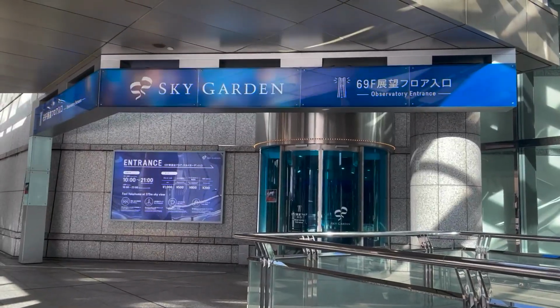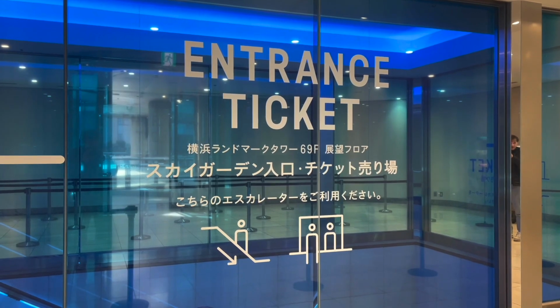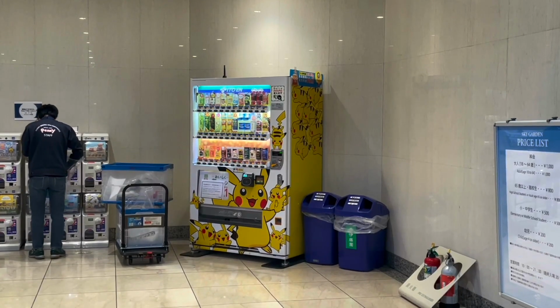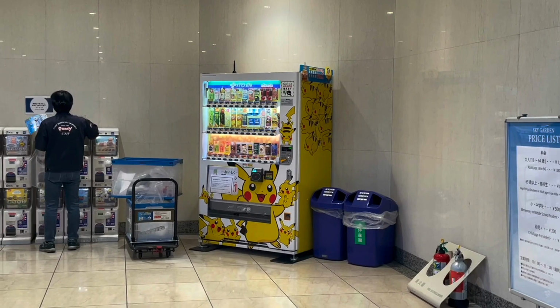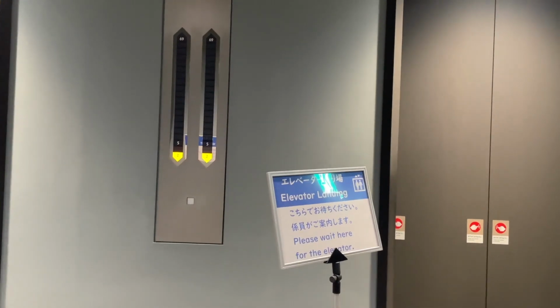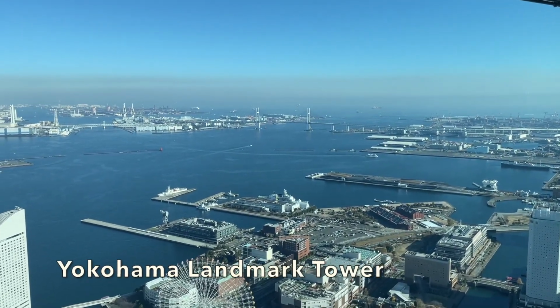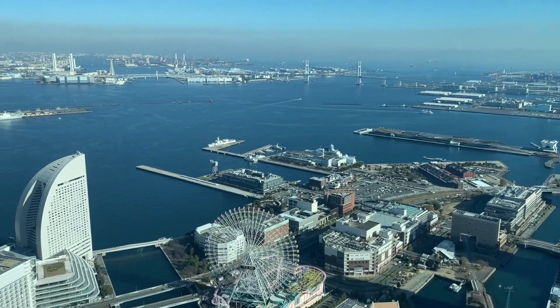The entrance to the observatory deck was outside and really close to the ship, so let's go up there. We made it to the top and we're just gonna have a look around, so there's probably gonna be a lot of clips of me enjoying the view.